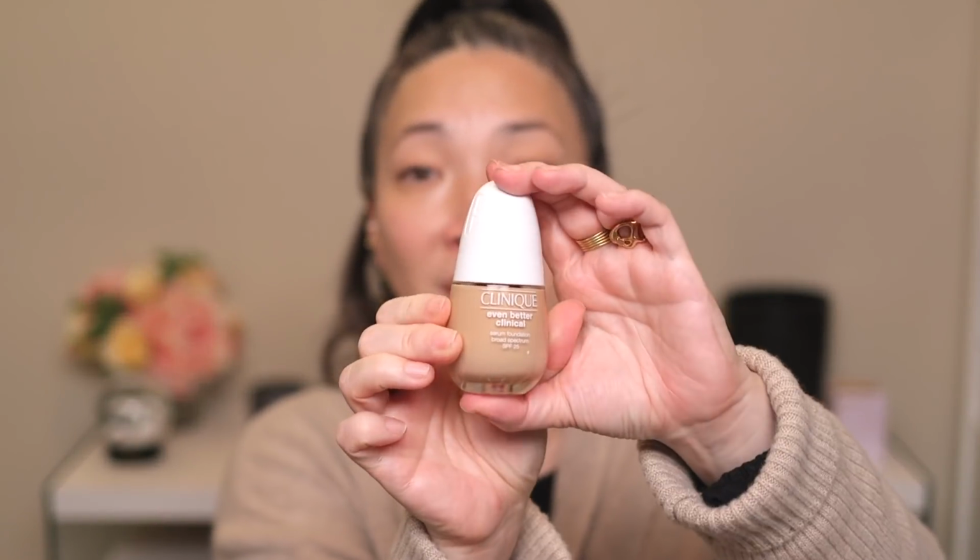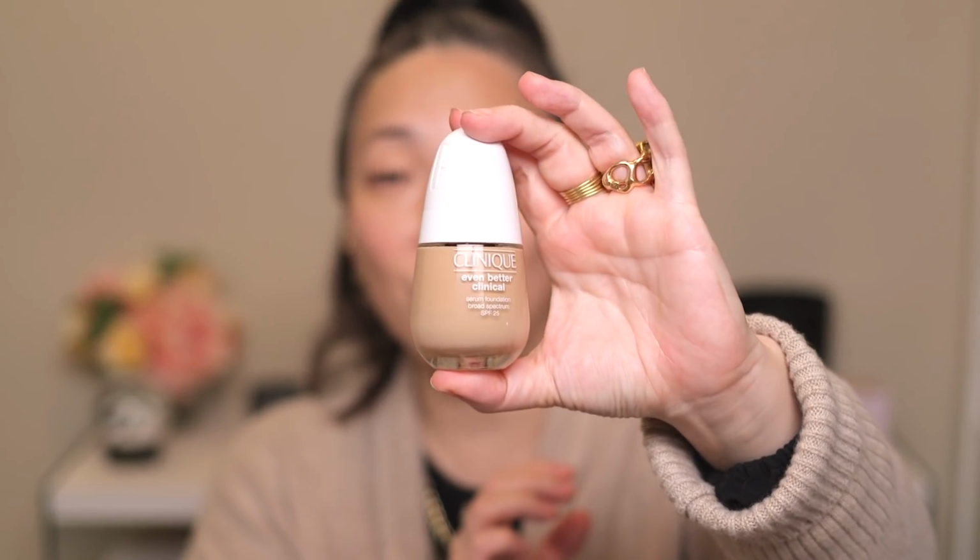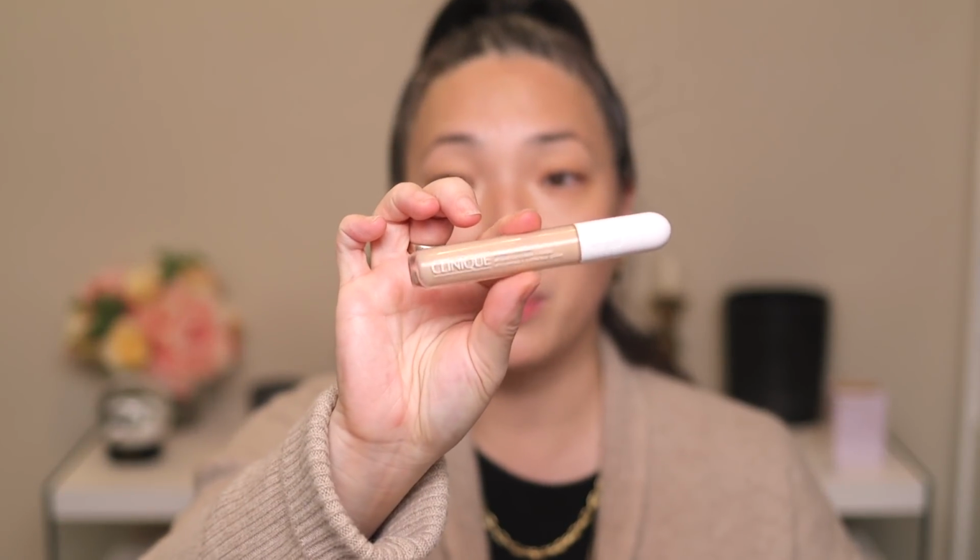Hey guys, so today we're going to be doing a full day wear test for the new Clinique Even Better Clinical Serum Foundation Broad Spectrum SPF 25. I hauled this for you guys a few videos back, and many of you expressed a lot of interest in this. I purchased this because I've had such good luck with their Even Better All Over Concealer. This was my favorite concealer release of 2020.